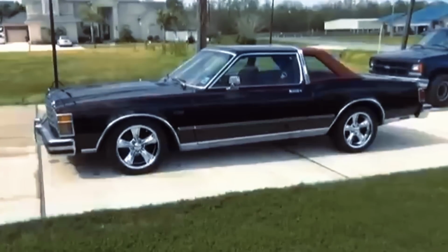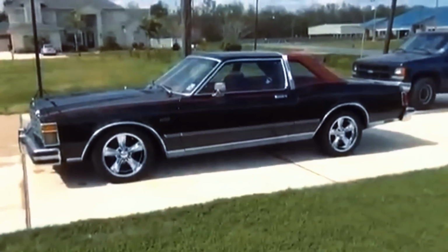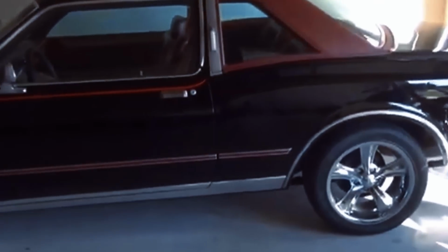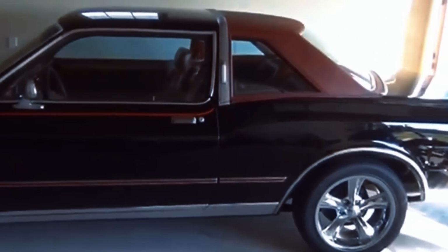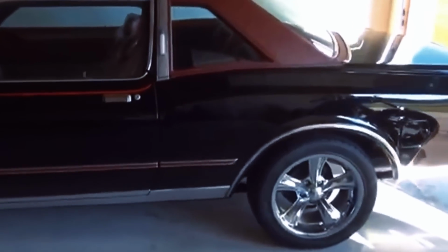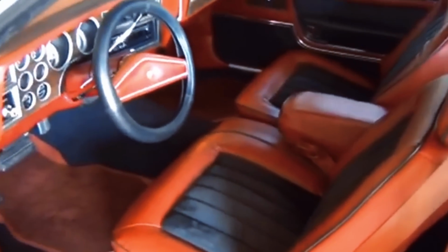Rust became a common complaint for owners living in colder climates. Chrysler's inconsistent rust-proofing meant that many LeBarons developed severe rust on the rocker panels, door frames, and wheel wells after just a few years of use. The LeBaron's reputation for falling apart prematurely became widespread. Owners frequently reported that even with regular maintenance, the car developed chronic mechanical and cosmetic issues, leading many to trade in or abandon the car long before expected.